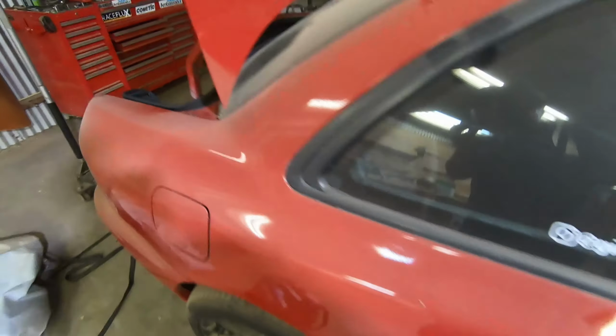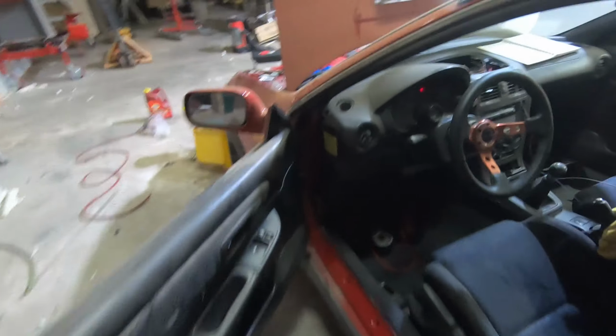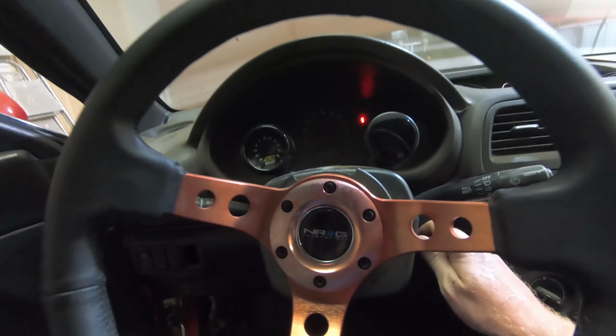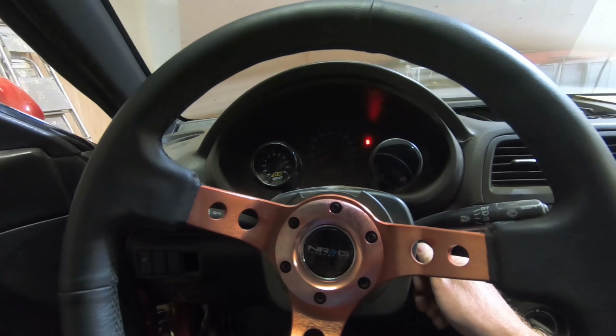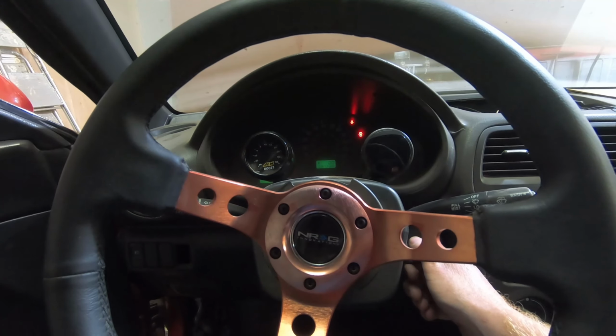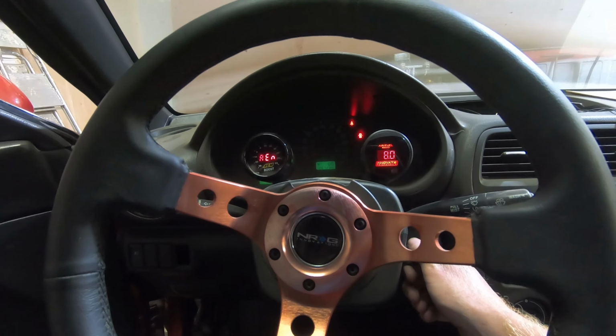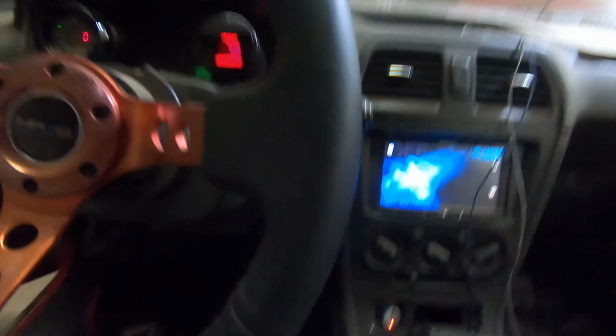I guess the key, which has been here forever, and I'm really just curious to see what it's gonna do. Oh gosh, this car's so dirty. Oh, we got a dinger. We have life. There's my tach converter.